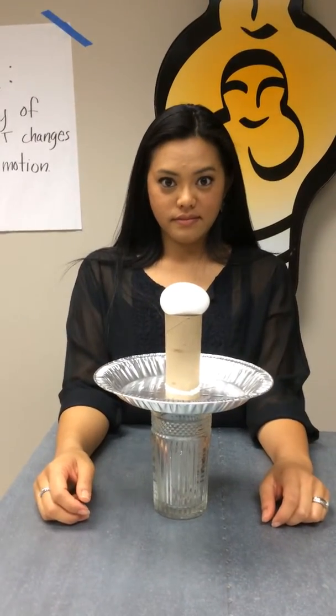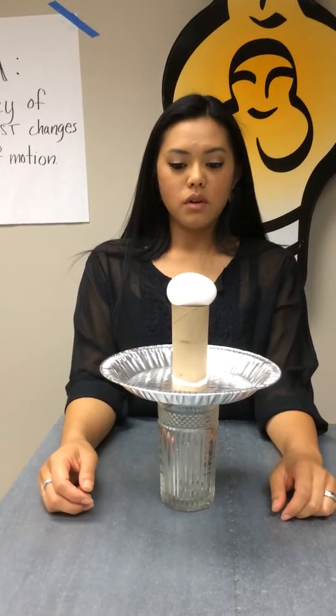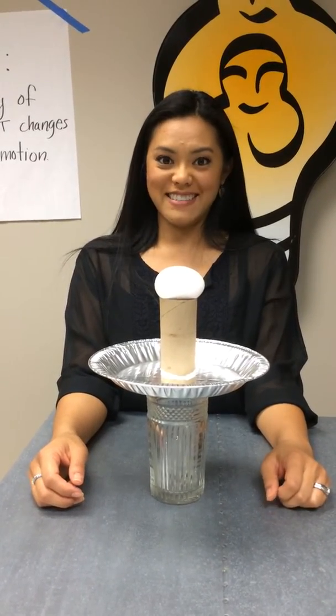So once the tin was gone and the paper tube was gone, we had an unbalanced force of gravity pushing down, which meant it fell straight down until it hit the water in the cup, and that kept it there. Right. Does that make sense? Totally. Okay. Thank you for that.